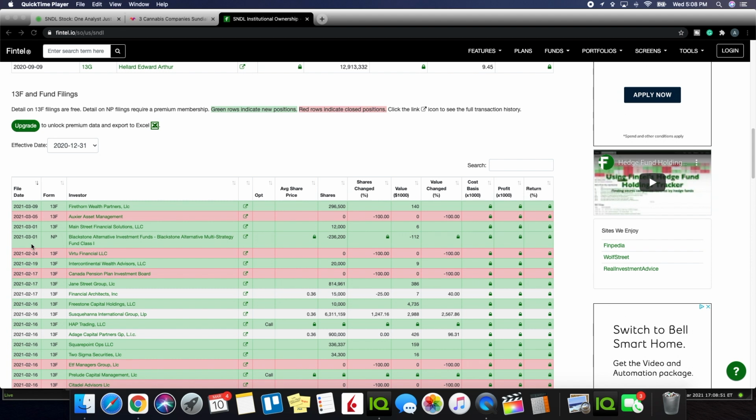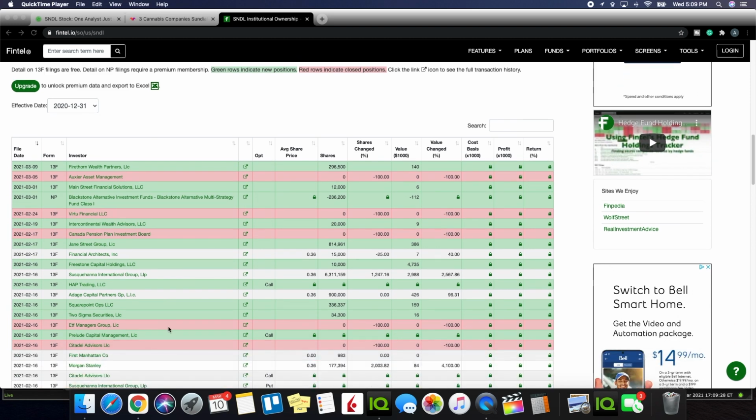But I'm also taking a look in regards to March 1st. From March 1st and on, we need to take a look at the most recent. Let's take a look at March 9th. So just yesterday, Firethorn Wealth Partners added a new position, and they have a total of 296,500 shares on March the 9th. This is something to really pay attention to, because the fact that they added this many shares shows that we do have an institution that is bullish on SNDL, and we still have other institutions that are holding shares who also haven't closed their positions.